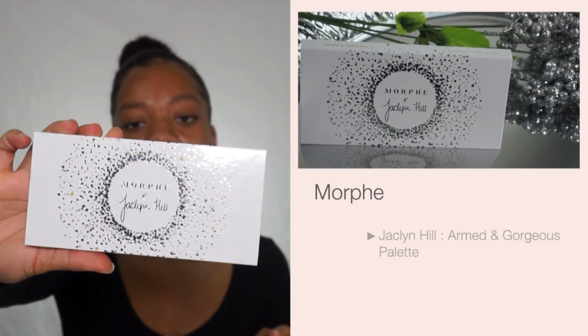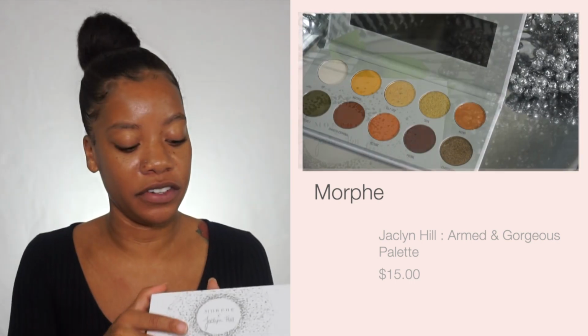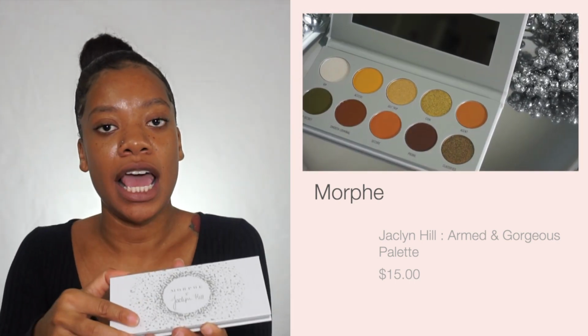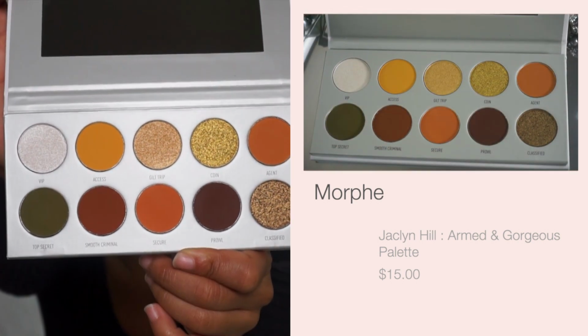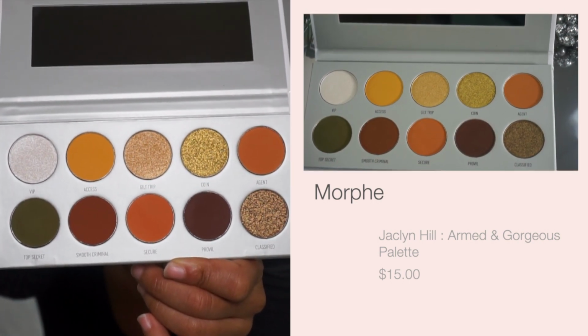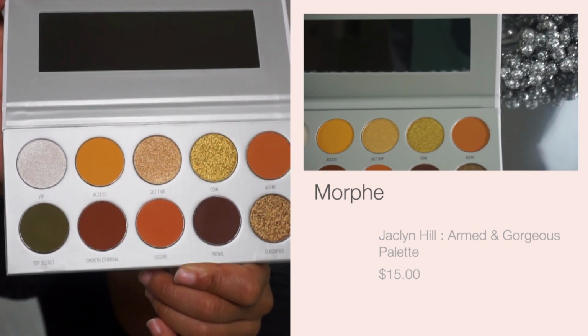While I was at it, I did grab a few eyeshadow palettes by Morphe. The first one that I got is the Morphe Jaclyn Hill eyeshadow palette, and this is from the 3 collections that she dropped as a bulk. However, this one is the Armed and Gorgeous, and God, this one has some really beautiful shades. The green over there and the yellow were 2 of the colors that I absolutely felt that I needed to have, so that made me gravitate towards this palette.